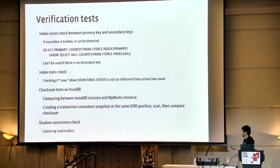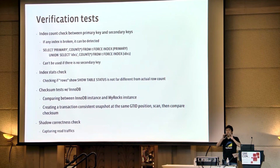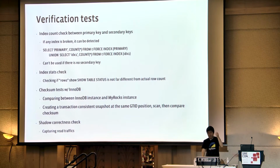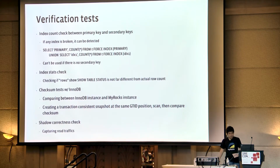And the third test is a checksumming test between InnoDB and MyRocks. MySQL has a feature called consistent snapshot. By starting a transaction with specific global transaction IDs on both InnoDB and MyRocks with the same transaction IDs, subsequent select results should be the same between these two instances. So we start a transaction at the same GTID position between InnoDB and MyRocks, then run a select and compare the results. If the result is different, then the data is inconsistent.